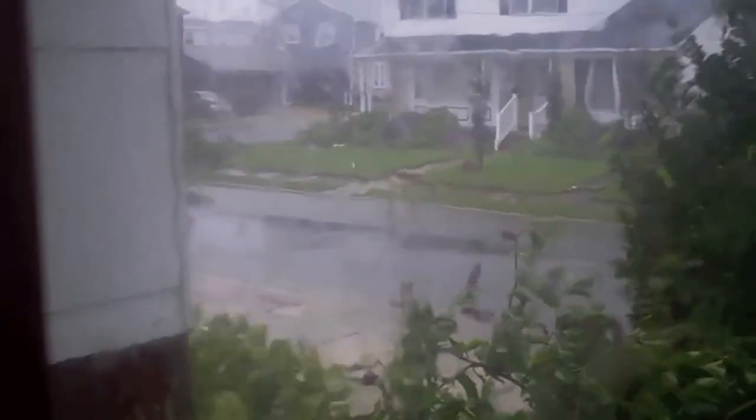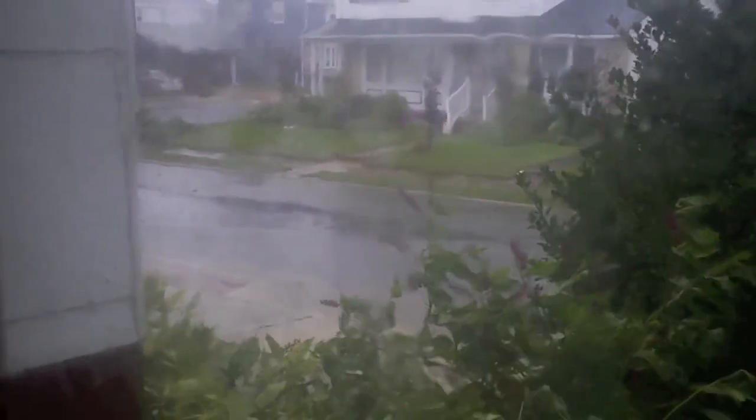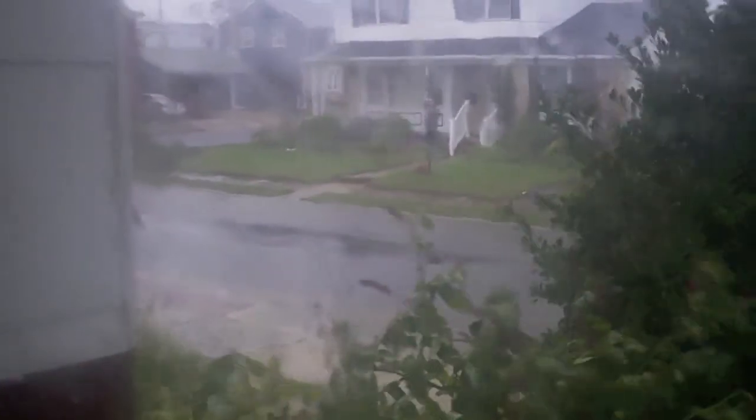What happened? The water starts separating like this. Is it in the middle of the street? Yeah, it was. Been like that, right? It filled up, but then it emptied out. It was weird. Now it's filling in again.